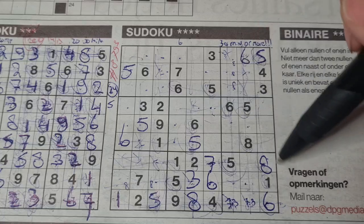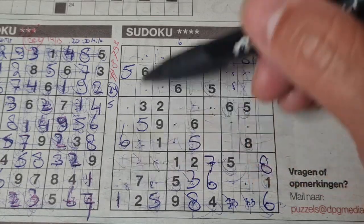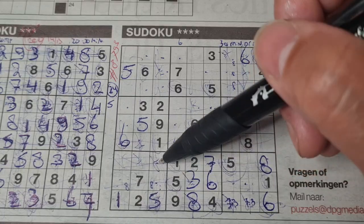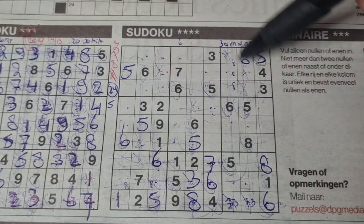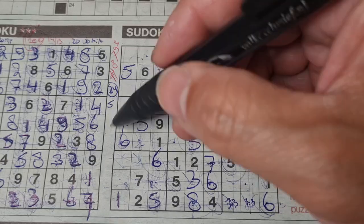3, okay. So we have a 6 in the first column, 6 in the second column, so the third column. Only 2 places left with 6 should be here or there. We have a 6 in this row, no 6 there. 6 should be there. And all the 6s are used.